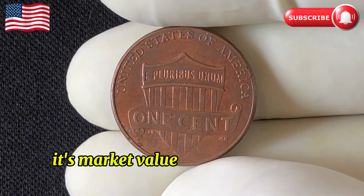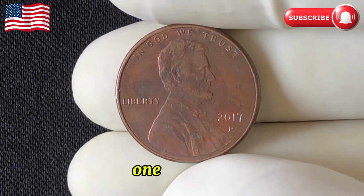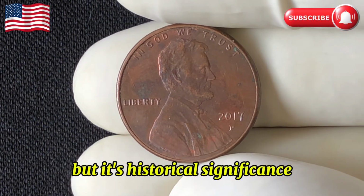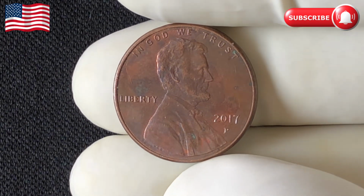Finally, its market value is $40,000, so, there you have it. The 2017 P 1 cent coin might not be worth a huge amount right now, but its historical significance and the excitement surrounding it make it a fun and valuable addition to any coin collector's stash.